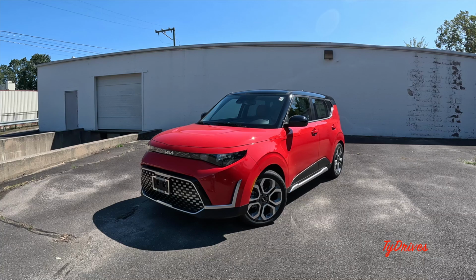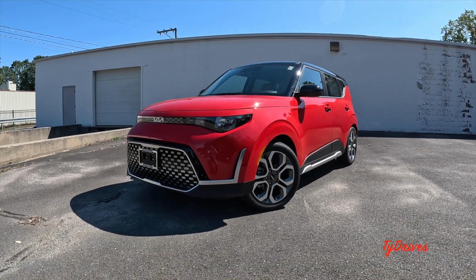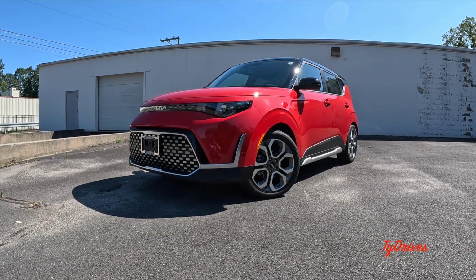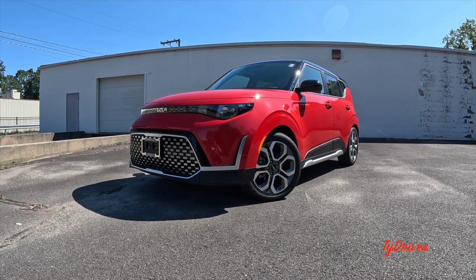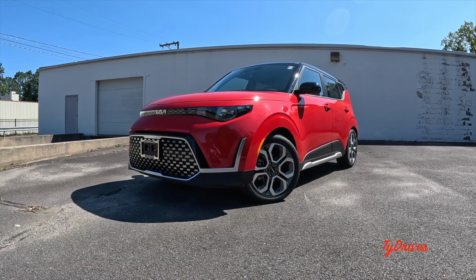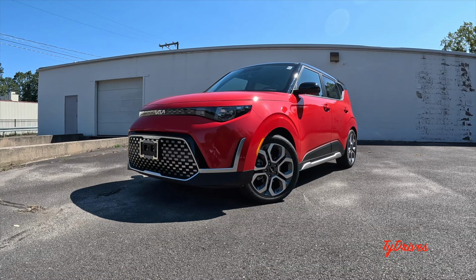And also, by the way, it's been almost 10 years since I have filmed a Kia Soul, so here we are back at it. I really do like these things. They are definitely a unique vehicle. But in this video, we're going to be taking a look at all the features this Soul has to offer in this fully loaded trim.